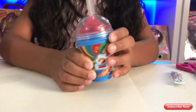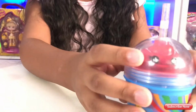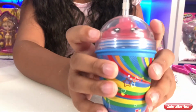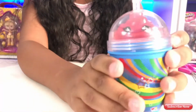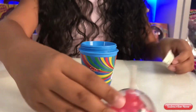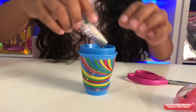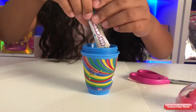So guys, make sure your little cup is ready. And if you see, I showed a little face, but you can see it. And it's so cute right here. It's like so cute. And then open it. And then have 1 packet of unicorn food. Put into the cup, the whole thing, guys.